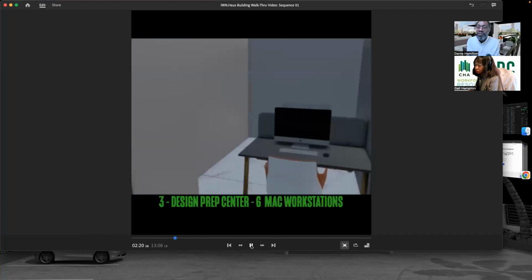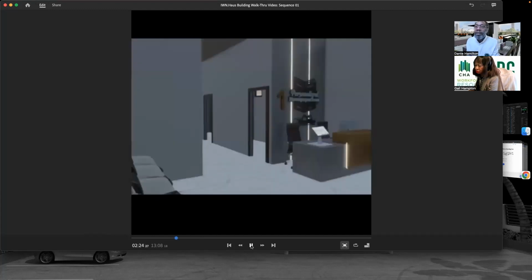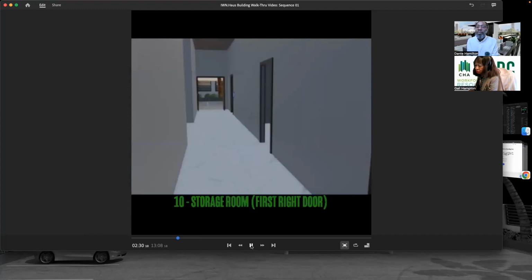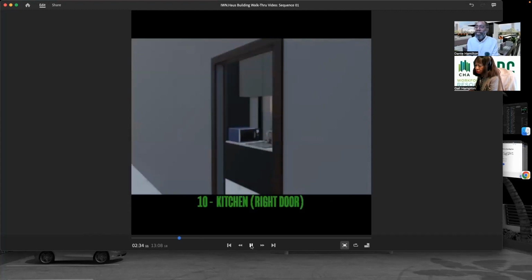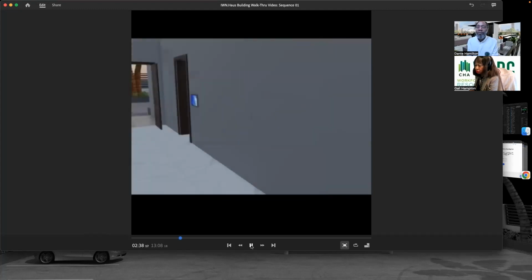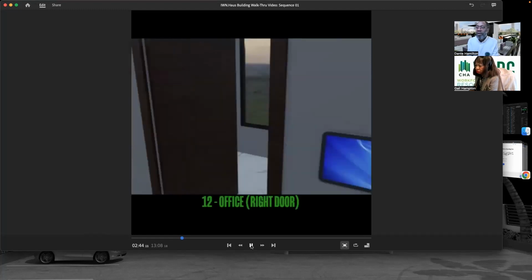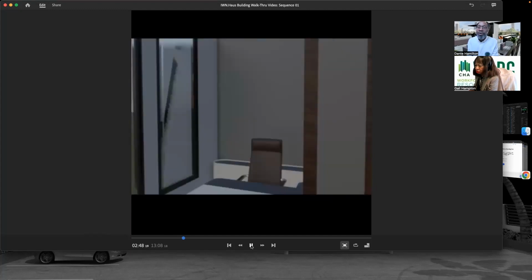This is a design prep center. There's 6 Mac stations there, similar to a Kinko's, when you come in and you want to do some work. This upcoming room is the kitchen area right here on the right door. It's a full kitchen area, typical office kitchen. This is an office for this particular floor, sort of like a management office. It has a private bathroom in it, and it's a typical office, basically.